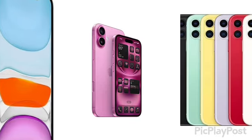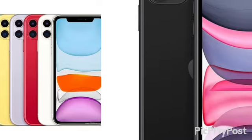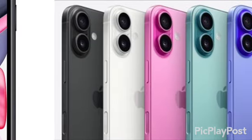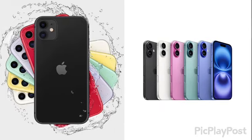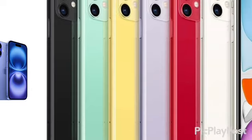As for software, well, they're exactly the same because they both run iOS 18. But obviously for the iPhone 11, this might be the last update it's going to receive. So that's probably the one big difference. Obviously it is already 5 years old, so the iPhone 16 will continue to get updates. But if you were just to compare them right now together, they will run the exact same software.